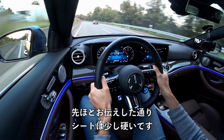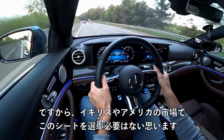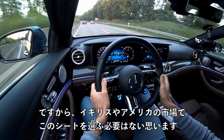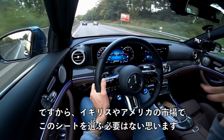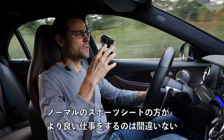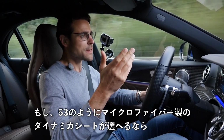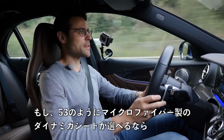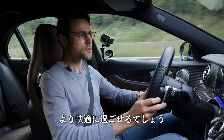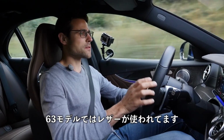The seats are a little bit stiff, told you earlier. So, yeah, I think really UK and US market don't have the possibility to go for these anyway, but it's good. They are really slim and hard. So the normal sport seats will do a better job definitely. And if they would be available with microfiber Dynamica like in the 53, that would also be more comfortable. So that's a little bit of a let off here in the 63 model.